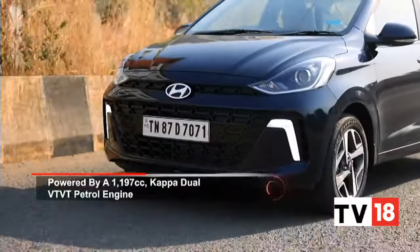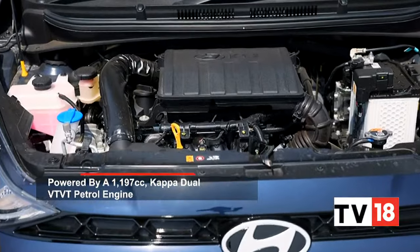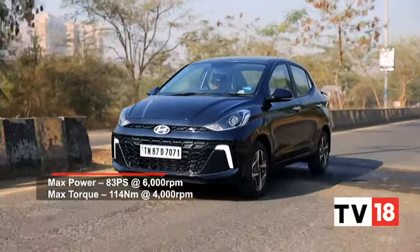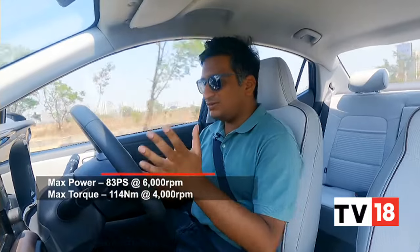The Hyundai Aura can now be had with a single 1.2 litre naturally aspirated petrol. The turbo and the diesel have now been discontinued, so the outputs are adequate for what will essentially be a city commuter. And in that sense, the Aura's motor does the job.